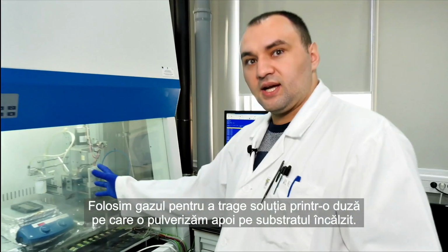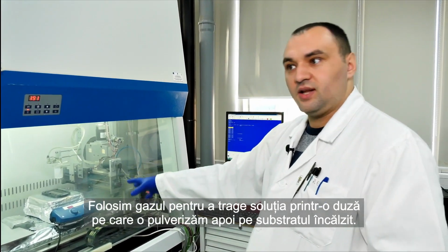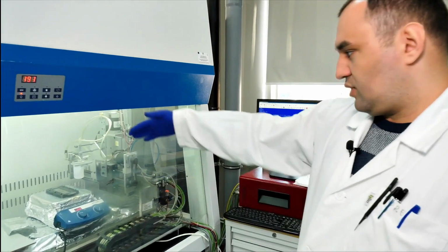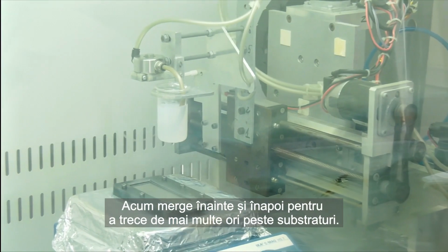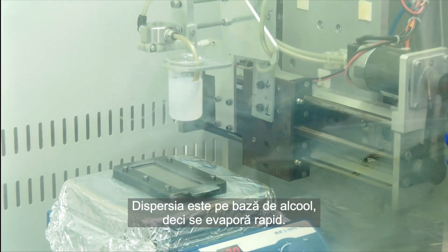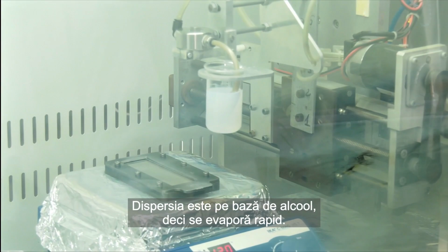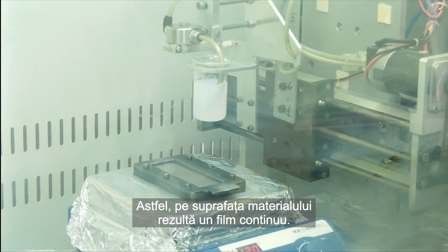So we're just using a gas to draw the solution through a nozzle and spray the solution on the heated substrate. And right now it goes back and forth to do multiple passes on the plates. The dispersion is in alcohol, so it rapidly evaporates and leaves the material on the surface with a continuous film.